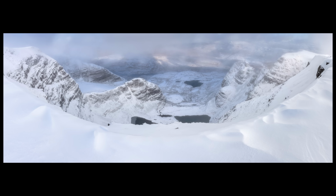But what I do like about this scene, aside from the obvious spectacular nature of the landscape itself, is the way that the cloud is allowing the light to almost glow where it's striking the peaks. There's this sort of filtration effect that lends the landscape a really magical impression. So a pretty impactful image, even if I'm not quite sure about that curved foreground.